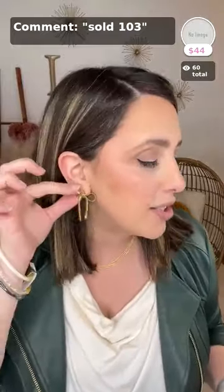Val will always have hers kind of zhuzhed up, as she likes to call it, because it gives you, again, that eye pulling in at your waistline. So first thing, this right here sold 103. I'm obsessed. Sahira Jewelry is absolutely amazing. It is so gorgeous. This is the Lily Bow Stud. So new, y'all. I don't even have a picture.